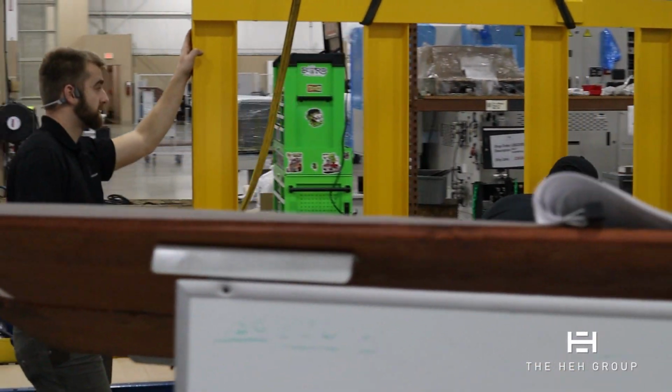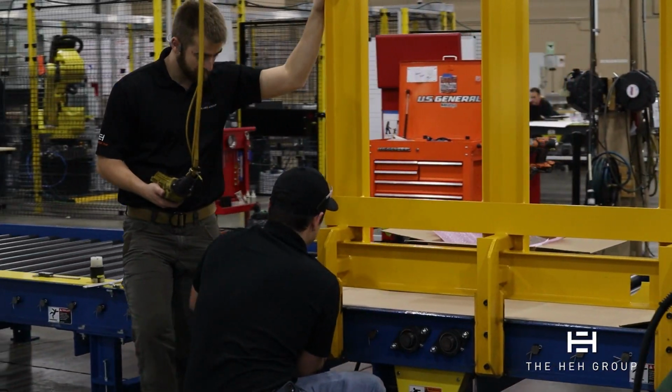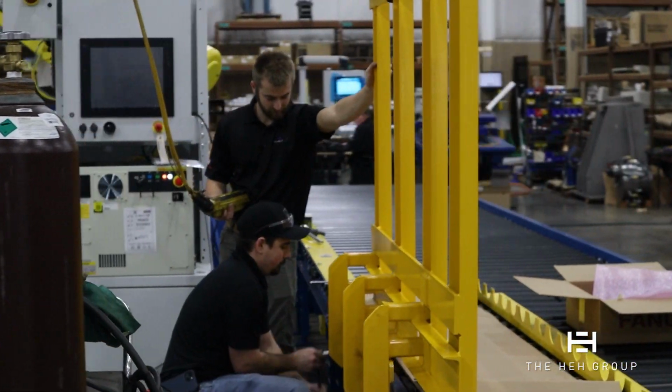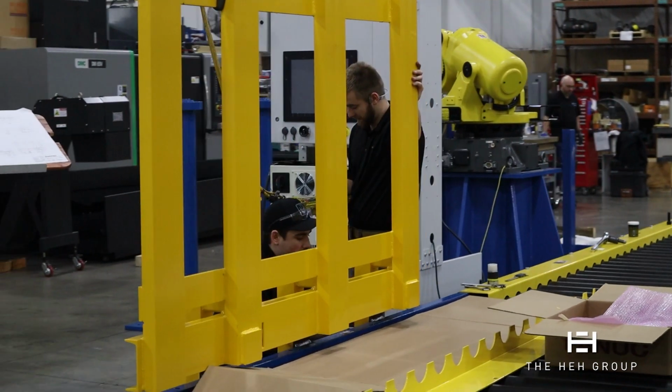Absolutely. And what type of testing? Do we do any testing on our floor, or is that all done at the customer's facility? No, if we can, we'll do as much testing as possible here on the floor doing runoffs. It's not always possible or feasible, and the rest of it has to be done on the customer floor.